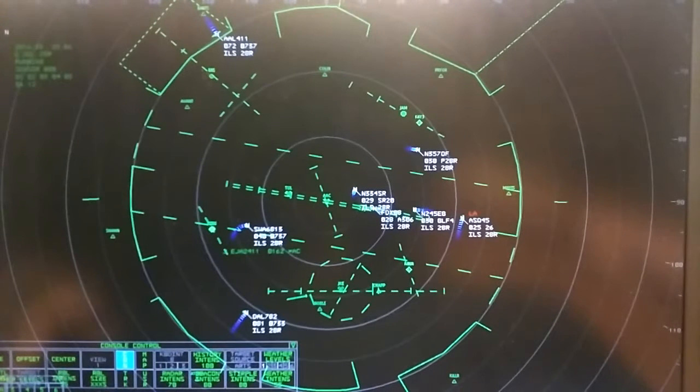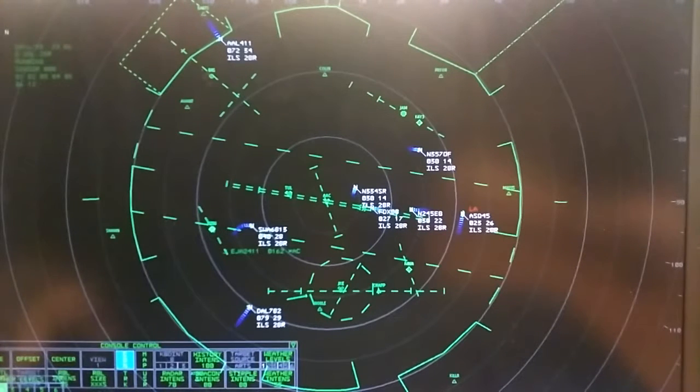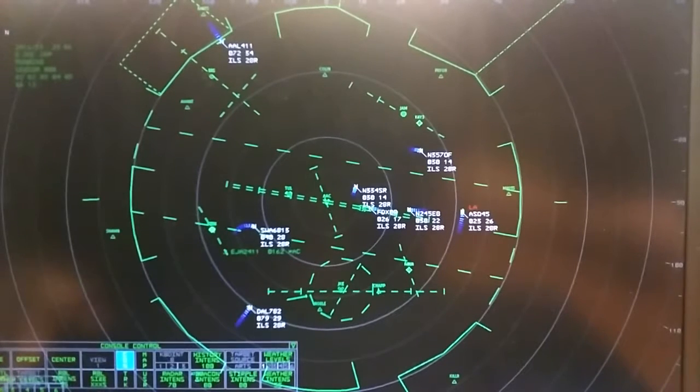AC-45, turn left heading 250, climb and maintain 3000. Roger, turning left heading 250, leaving 2,400 feet, climb to 3,000 feet, AC-45. November 7 Oscar Foxtrot, turn right heading 190. Roger, turning right heading 190, Aero 7 Oscar Foxtrot.